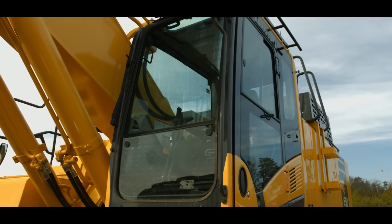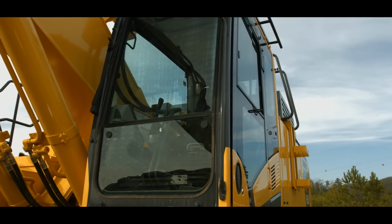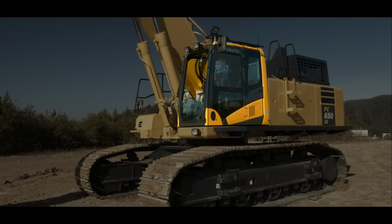The spacious operator environment provides comfort and visibility. The front window frame can be raised and locked into place. The lower front window pane can be removed and stored. A sliding window pane is provided on the cab door, and a standard hinged skylight is provided.